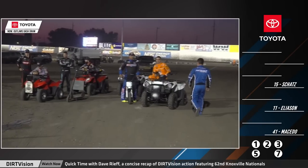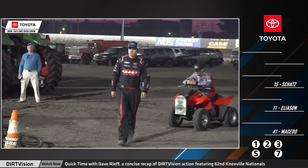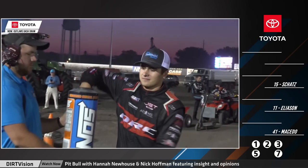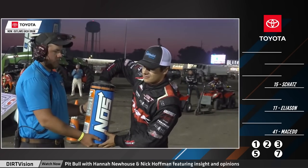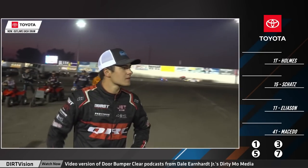Outside of the front row, now we'll talk to the driver of car number 1T. He's out of Jacksonville, Oregon. It's Tanner Holmes. Very impressive stuff here for Tanner Holmes. We'll see what he can find in our NOS can. Survey says it is the number 2. The entire outside of the front or outside rows have been occupied.